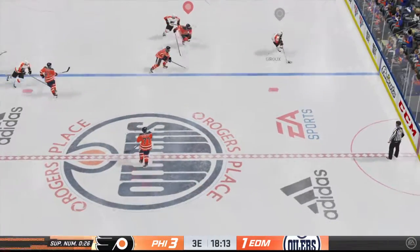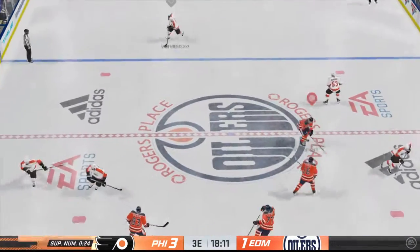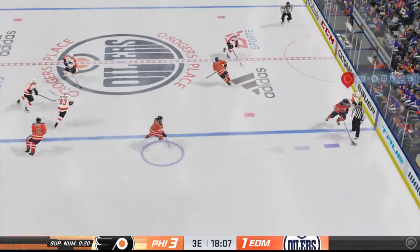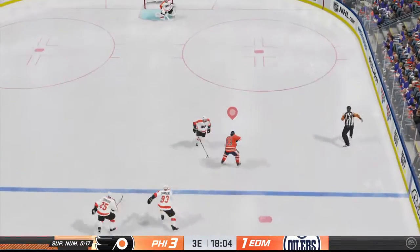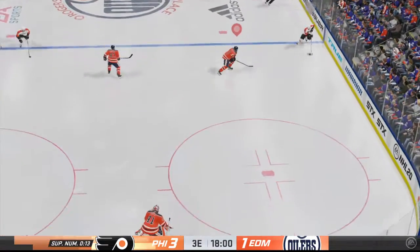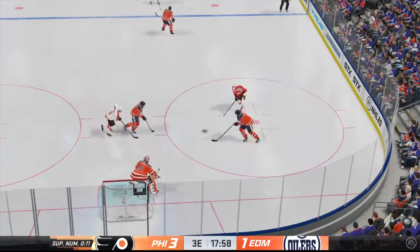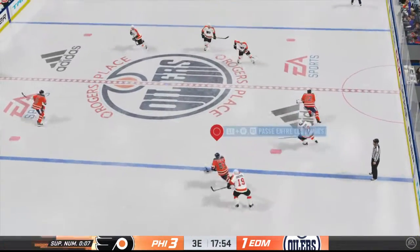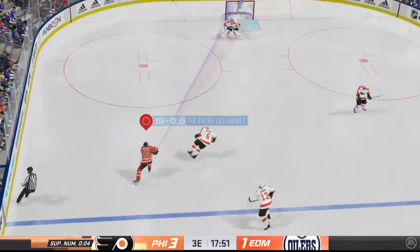Philadelphia's got control of it now from their own end. Tries to feed it over to Van Riemsdyk. Solid hit on that play. Sends one up to Nugent-Hopkins. The Flyers look to start the transition game. Giroux's got him in the offensive zone. Tries to dangle the puck, it skips away. Giroux's in good shape here, but he ends up losing the puck on the overhandle.